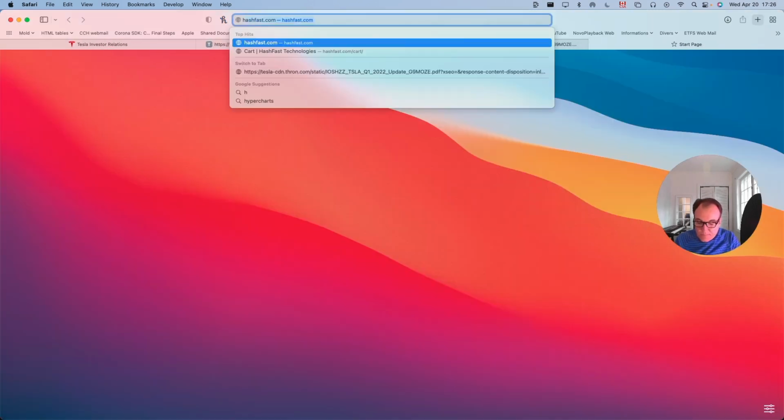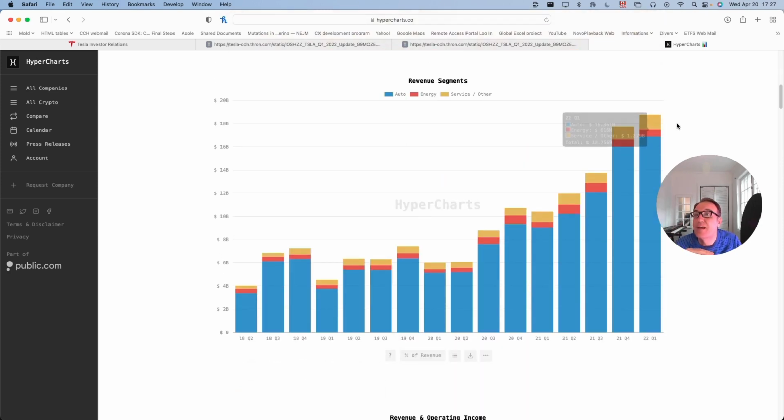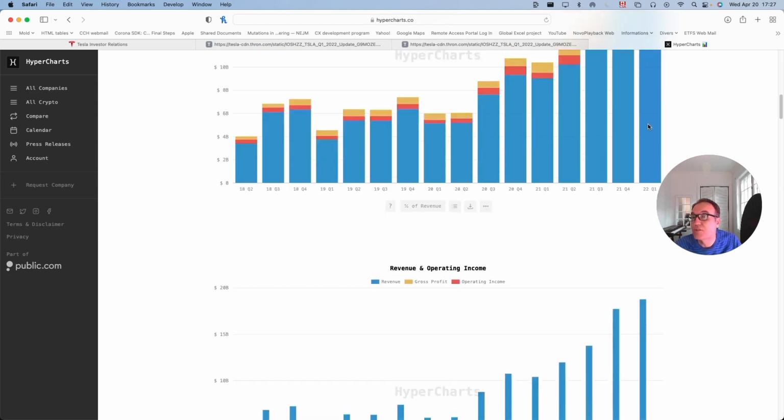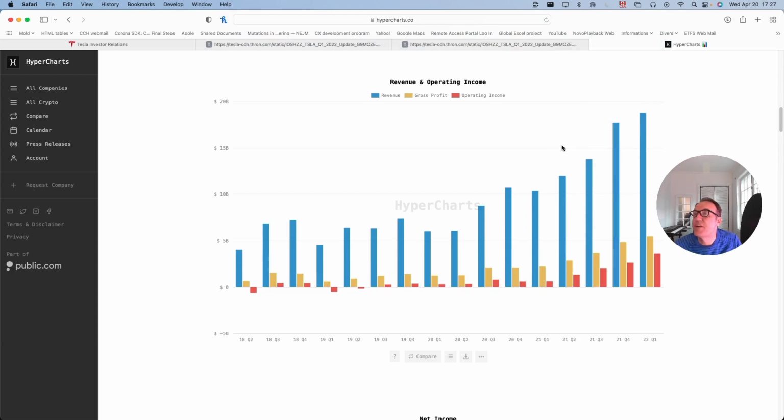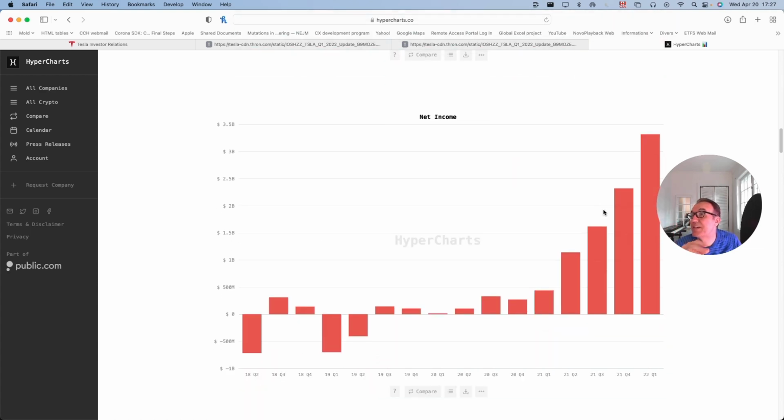Let's look briefly at Hyperchart. So we have in Q1, in terms of vehicles delivered, we looked at that in the past, 310,000 cars versus 308. This is good because most of the time Q1 has fewer cars delivered than Q4, but now we have more cars in this quarter that have been delivered. In terms of revenues, the revenues are increasing by $1 billion. This is interesting. Operating income, you can see the revenues here, the gross profit increasing and the operating income also increasing. Net income increasing quite significantly.